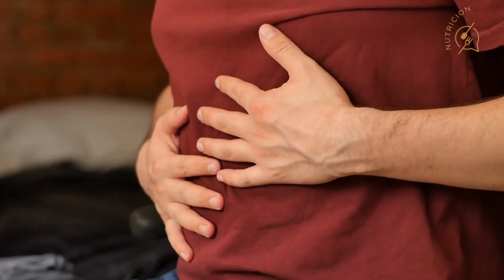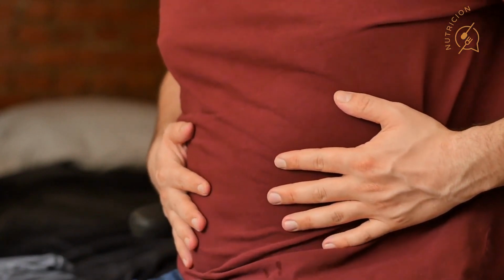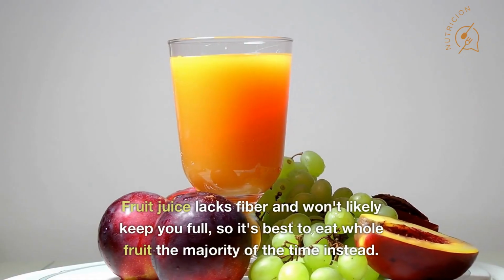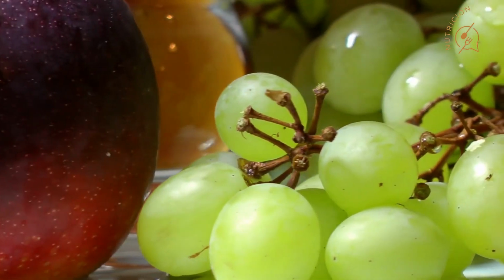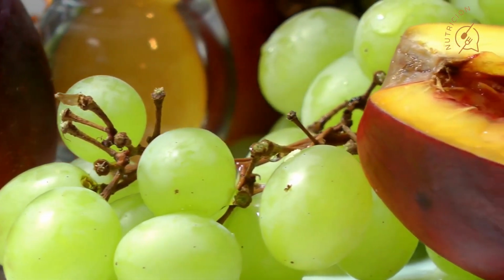Eating whole fruit may provide several advantages, according to research, including a lower risk of heart disease and cancer, lower rates of depression and poor mental health, healthy aging, and better gut health. Fruit juice lacks fiber and won't likely keep you full, so it's best to eat whole fruit the majority of the time instead. Finally, combine fruit with high-protein foods like eggs, Greek yogurt, or cottage cheese for a well-rounded breakfast.